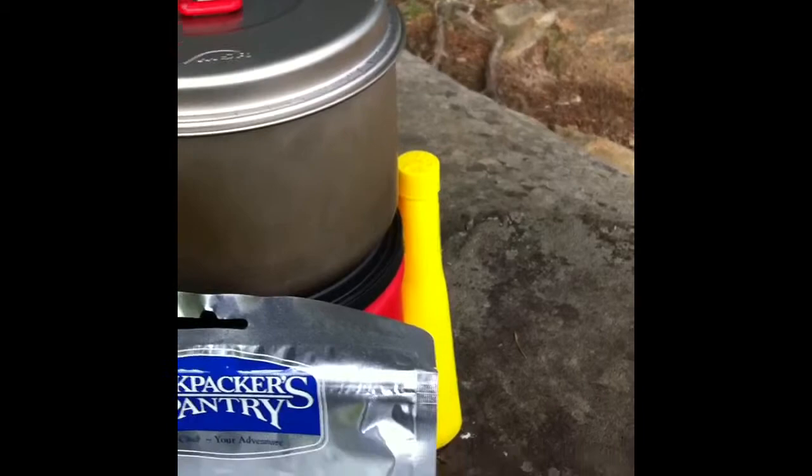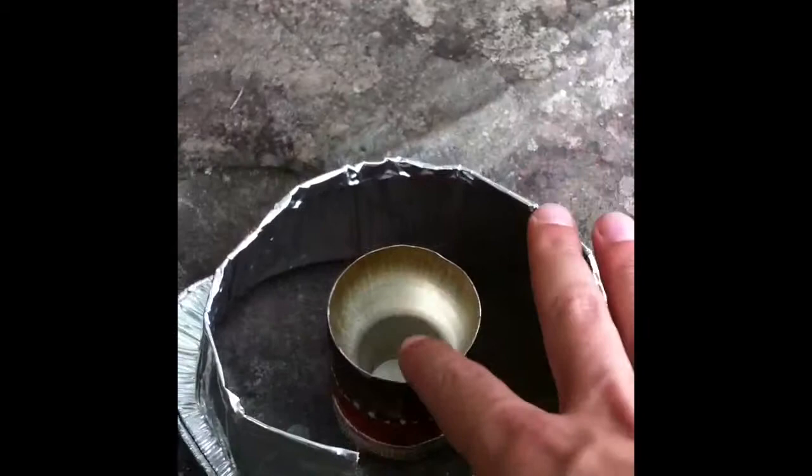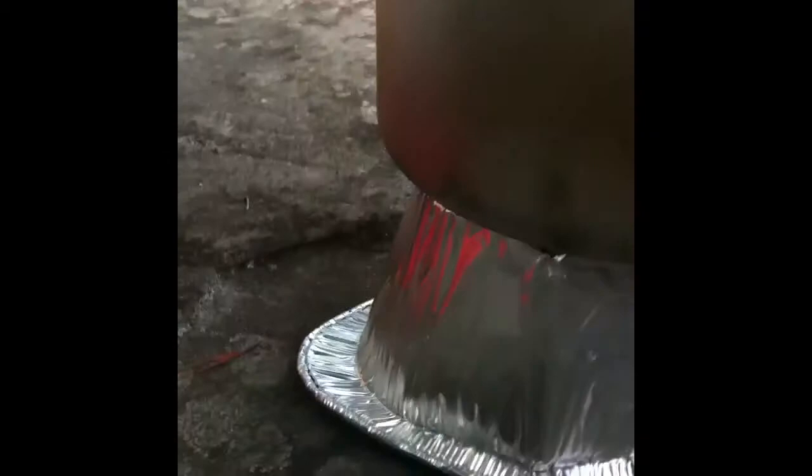For those of you that remember last time, well, maybe you don't remember because I haven't uploaded the video yet, but the last camping trip, I used my stove and I had a lot of trouble with the wind, so I've cured that now. Got a little windscreen there, set this pot in place, and voila, we are cooking.